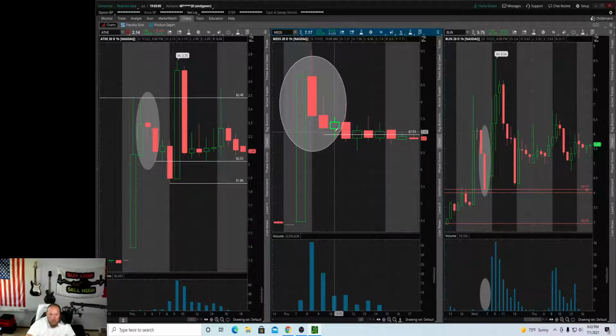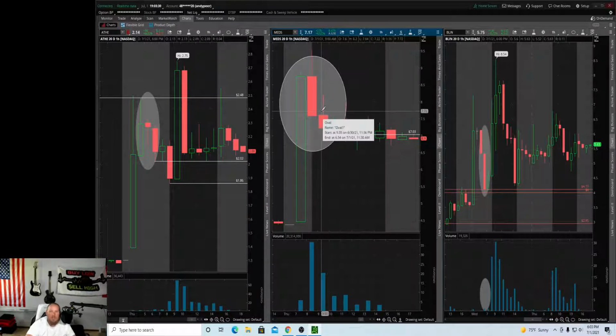So this right here, now look at this. Green, red, red. Big green, a huge pullback, and this third candle. It's the same pattern. Okay? I showed this yesterday, BLIN. It's the same pattern. Huge spike up. One candle, two candle. Right there. Green candle. I cannot make this up.